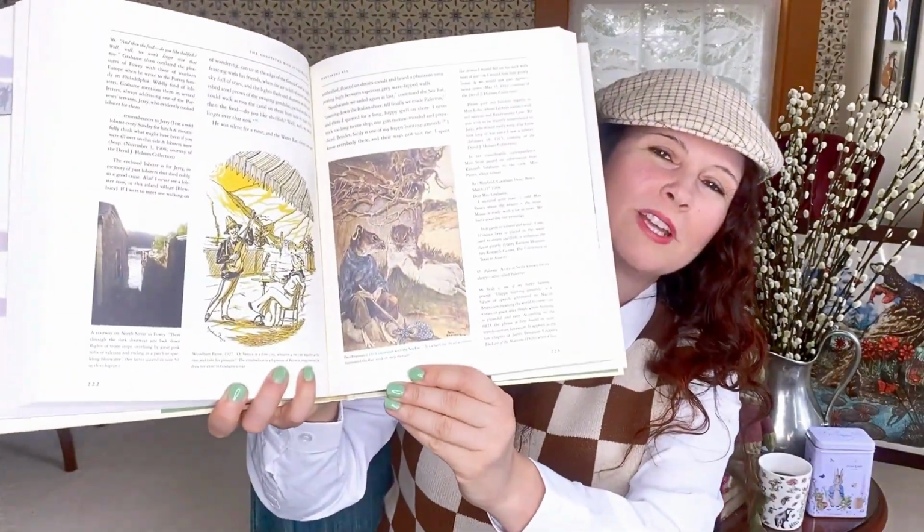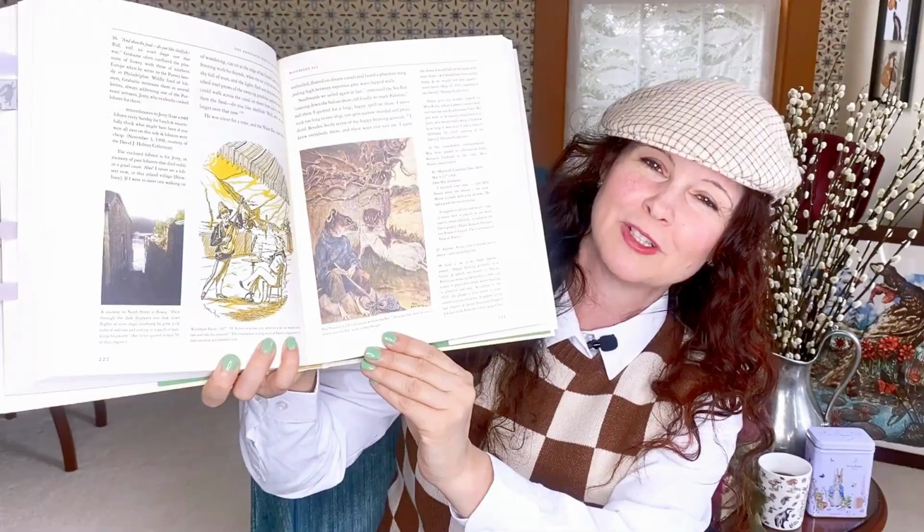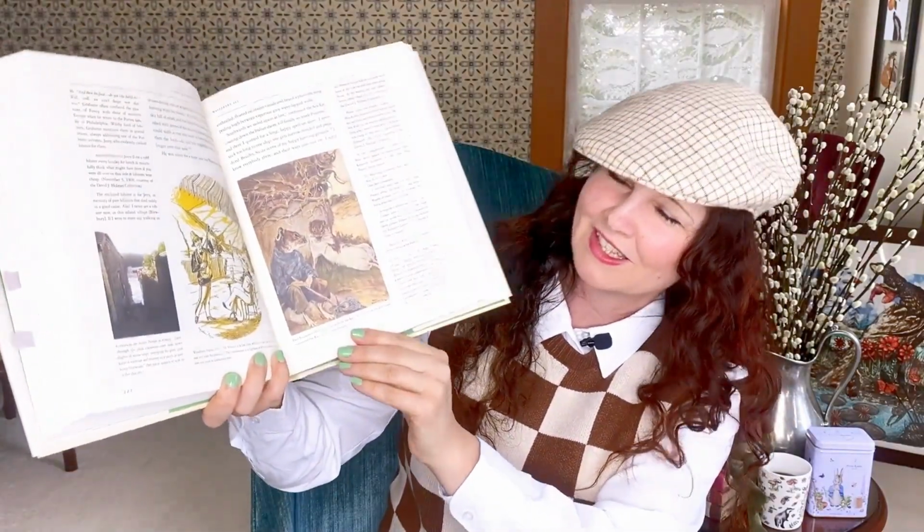Here is Paul Bransom's illustration of the only animal in the story to have clothing. So I thought that was interesting. I wonder why he chose to put clothing on the water rat. Perhaps it's because in the actual text it's described on him.